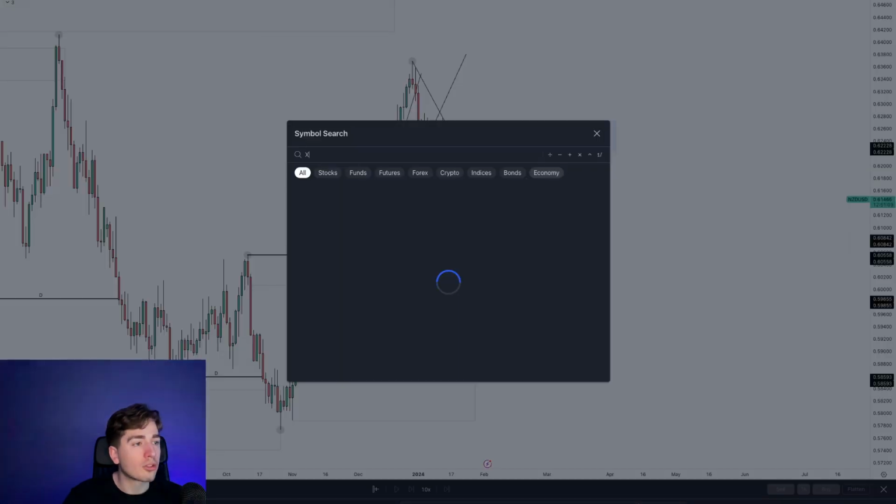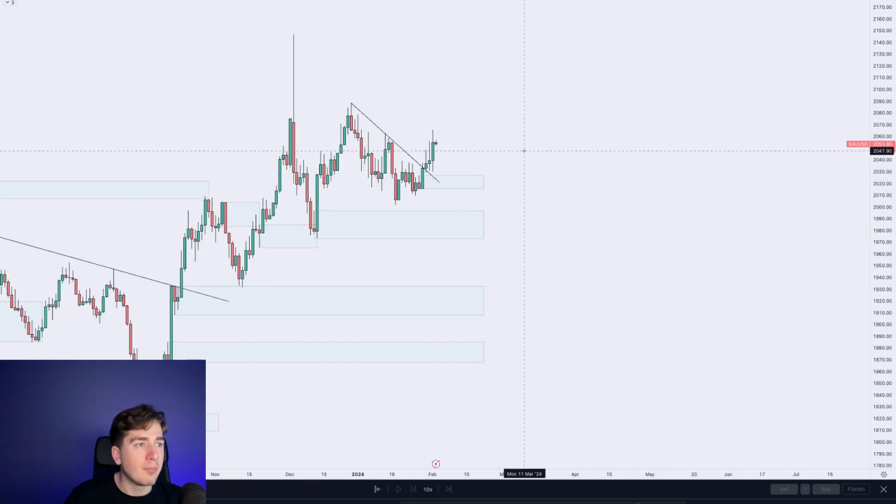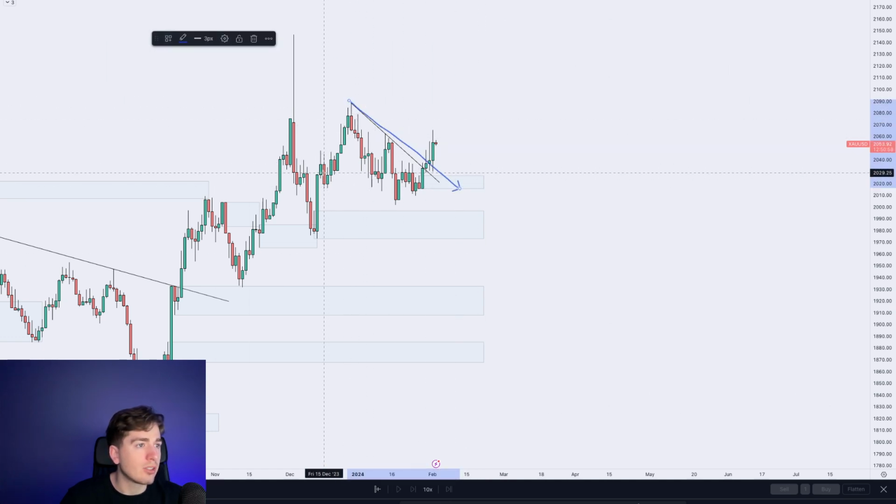Moving on towards gold. So gold provided us with a big move yesterday, back up towards the highs. I'm just keeping in mind that we have broken this overall trend towards the downside, and we have some fresh demand formed over here. We didn't tap into it yet.